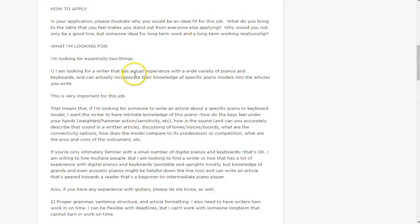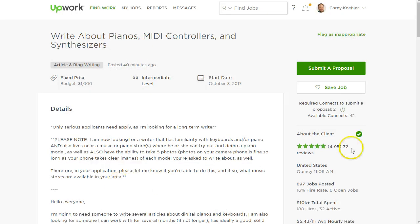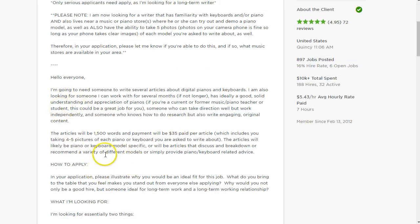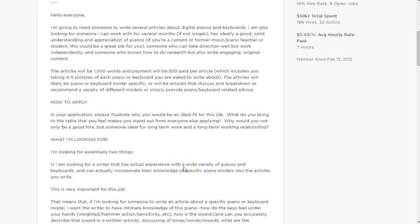Not only that, but you're going to read through this, and then you're going to click on submit, and then it's going to ask you how much you want to bid on the job. Then you fill out your proposal, which I'm going to show you in a second. But you want to look through here and understand it, because one of the big parts of your proposal is going to be addressing exactly what they're looking for. You're almost going to mirror back to them, repeat back to them what they're looking for.